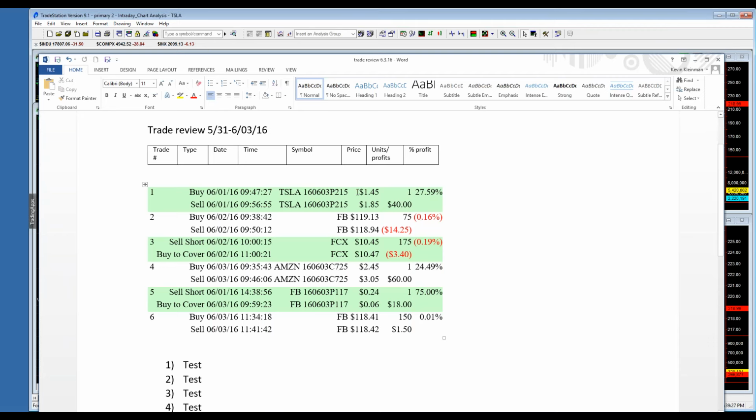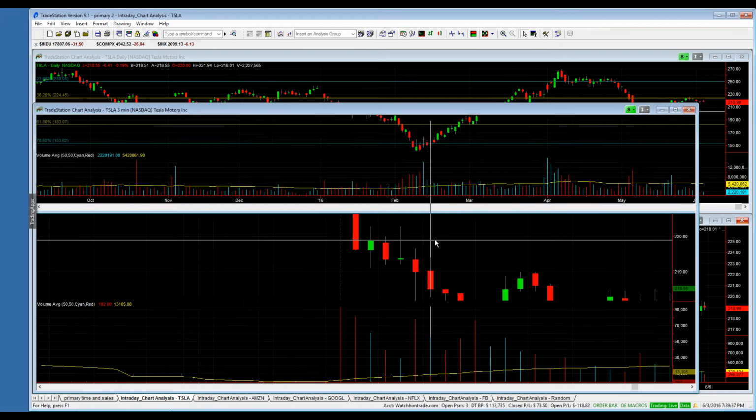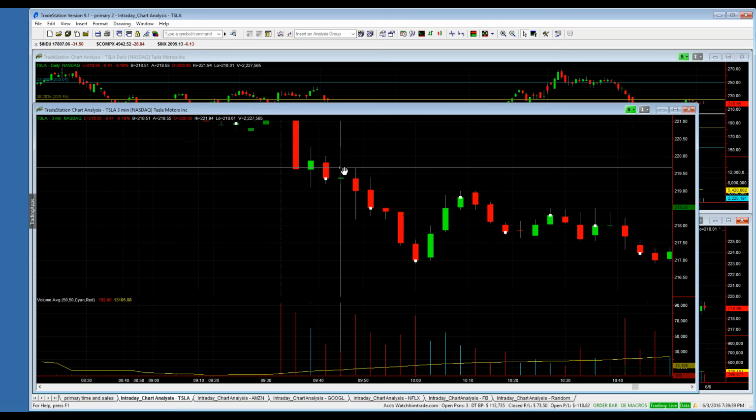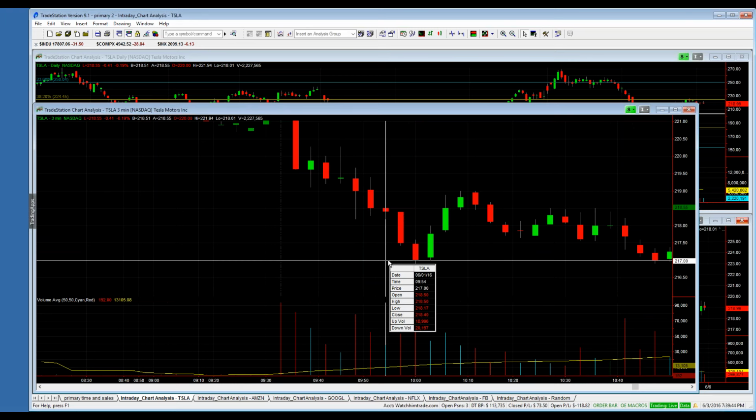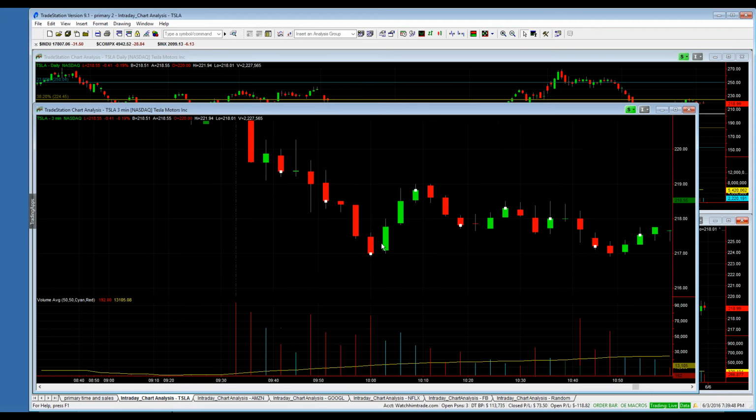I bought it at 145 and I sold it at 185, made 27.5%, which is good. Exited the trade at about 957. So that is right about here. Actually, it's right here into this move. So I took profits into the new low, and I like this trade.